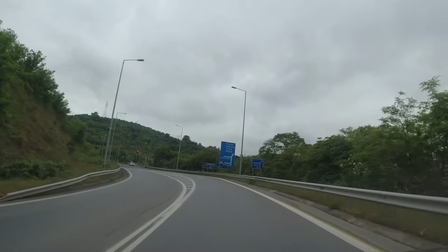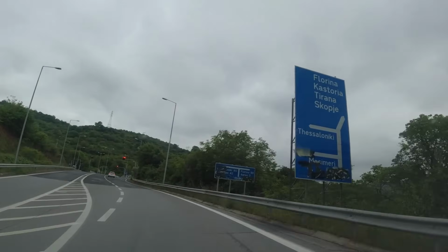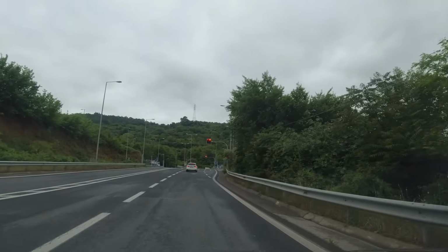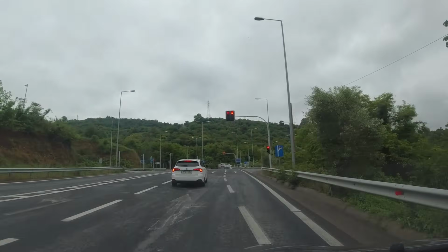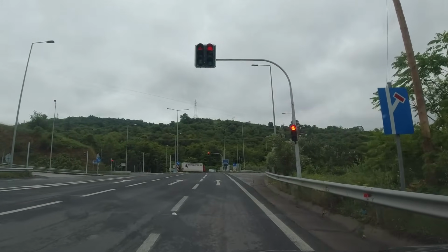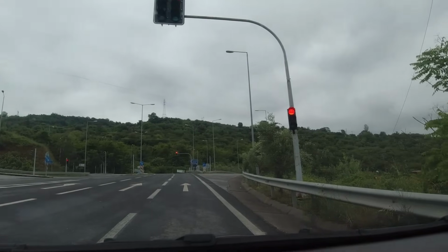So look at this. Tirana, capital of Albania. Skopje, capital of North Macedonia. The borders are very, very close here. Look at how ridiculously green it is. E86. Unreal.